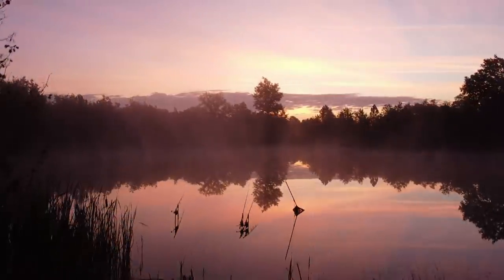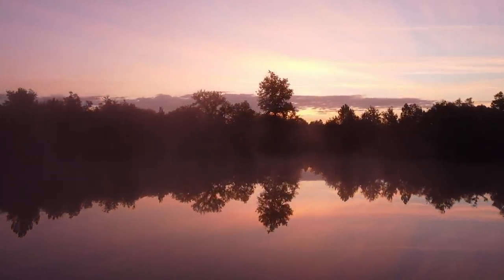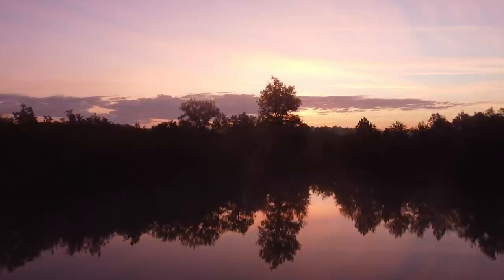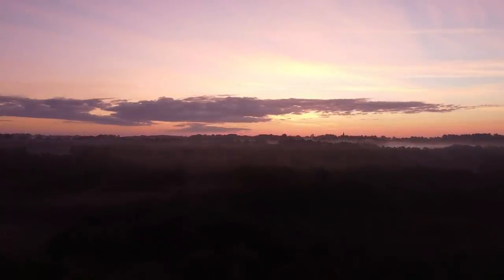Lovely pink sky this morning though. I managed to get a bit of that on the drone, so that's quite cool. But yeah, hopefully we can have a repeat of yesterday, and when they do switch on in the morning, I can nab them. But you're not going to see much of me today, because I'm going to concentrate on getting a fish on the bank. I'm going to enjoy my breakfast when that comes.